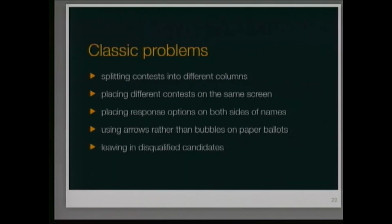Another thing that happens that is out of the voter's control is that somebody drops out of the race, or somebody's ordered out of a race, or somebody ends up not being qualified for some other reason, and it's too late to take them off.